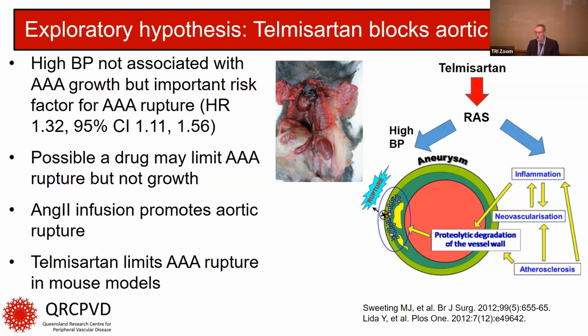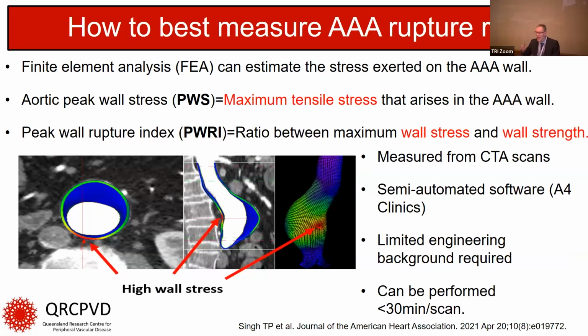So, for example, high blood pressure is an important risk factor for rupture of small aneurysms, but not associated with aneurysm growth. But our question was, how can we measure the risk of rupture more accurately? And obviously, small aneurysms don't tend to rupture very often. We only had one patient in that trial, and I've already pointed out that patient had emergency repair and was very lucky. But none of the other patients ruptured. So we began a collaboration with a Swedish engineer. We've heard a lot in the last talk about finite element analysis, and Christian had developed a way to apply finite element analysis to CT scans.